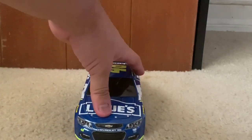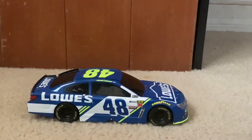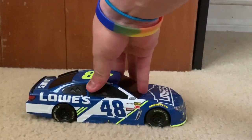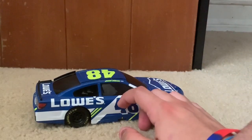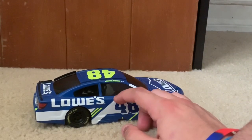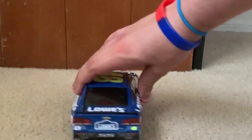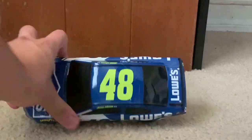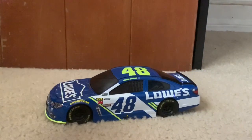Here's a little 360 of it. I'm not gonna lie, I tried to see if the hood can open. It doesn't. It's just, excuse you, Charlie. He burped. And I think this is from my mistake when I was trying to screw the car. I don't know how, but I think it came like that or I did that. Here's the back bumper. Here's the 48. Here is the underside. So yeah, everything's all plastic, but just to let you guys know, it is for kids. So that's why it looks like that.